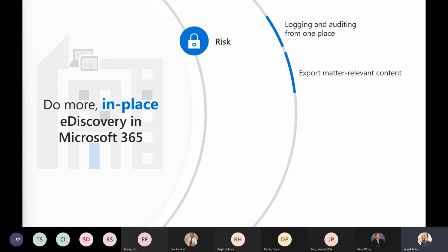And then I have the ability to identify, via keyword searches and all those things, very specific matter relevant content, and allow that to be exported out for either a third party or somebody to review that information off-site of the system.